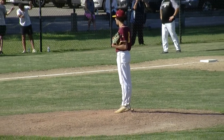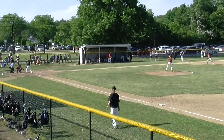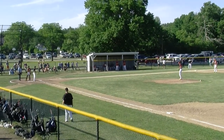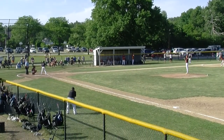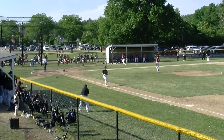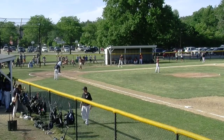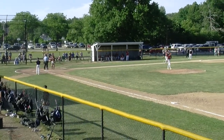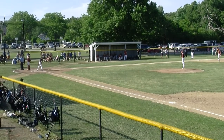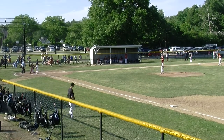And here we are at the bottom of the sixth. First at bat for Norton is number 10, Lander. Ball one. That bunt is a little high up, and that'll be a foul ball. Count on the batter is 1-1. Ball two.